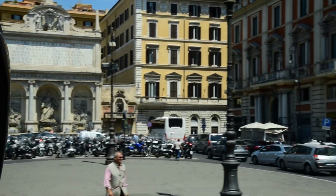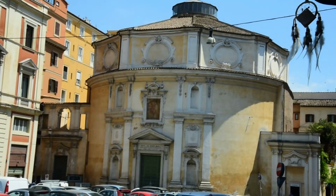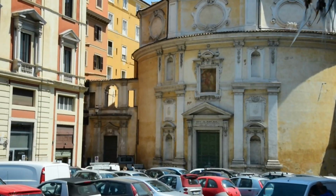Well, what's the oval, the round one here? Now, this is a very interesting building. It's the Church of St. Bernard, but it's actually part of the old city baths built by Diocletian.